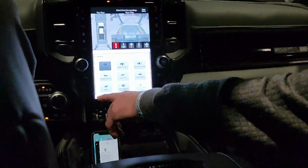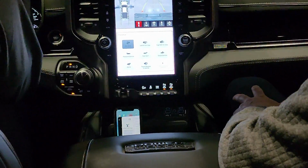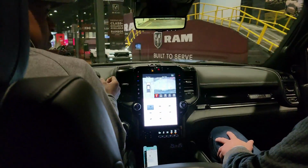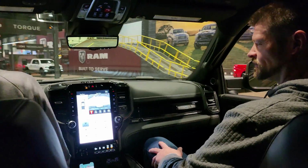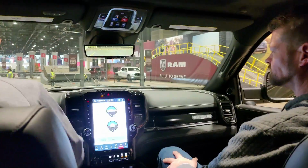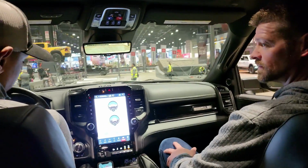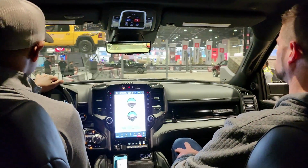I like where the shift knob is located. That's nice, just right there beside your leg. Sometimes I forget what I'm reaching for. It's got front and rear lockers. It has a disconnect in front, I forgot. Oh, it does have a disconnect. Okay. Cool.